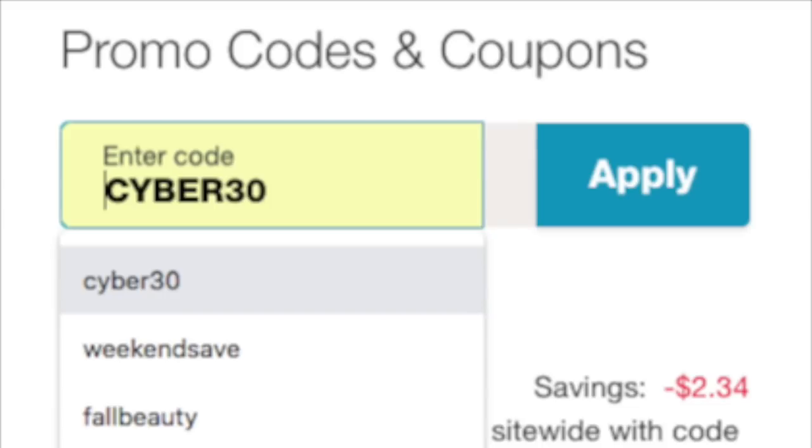And where I specifically put that promo code, it's below. You remember from the first screen, it's kind of on the left hand side, and this is where you will put in Cyber 30, type it in, press the apply button, and it will apply to your order.